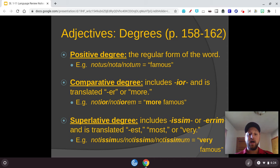So again, IOR in a Latin adjective is er or more, and an issim or errim, like celerrime, for example, is est, most or very. We'll see that quite a bit this year, as I said.